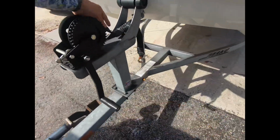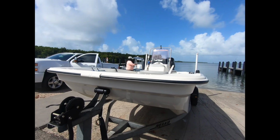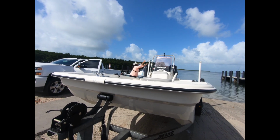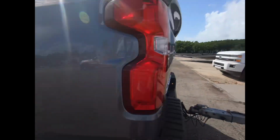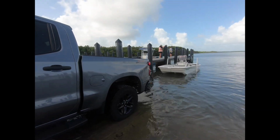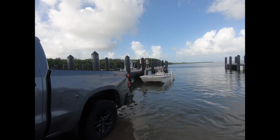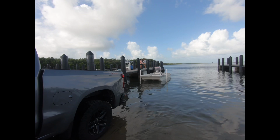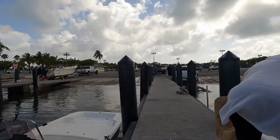As you can see, we're now at the boat ramp. Let's go ahead and release the boat. First mate already has her dock ropes ready. Just wait for her signal to back up. All right, let's go ahead and back it up. There he goes. He's ready to go park the trailer.